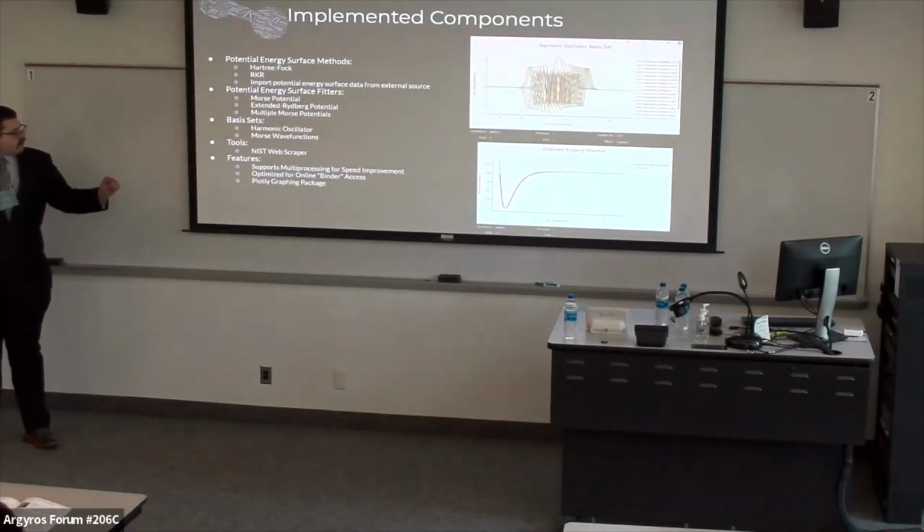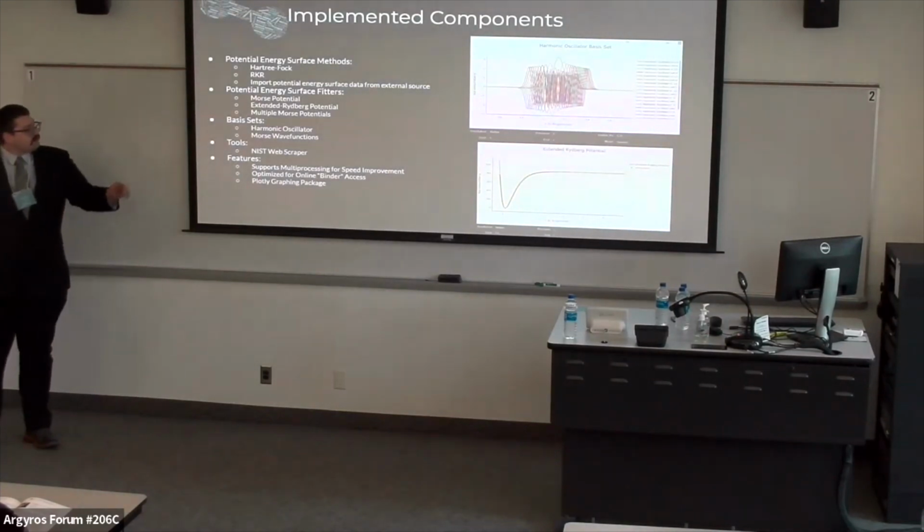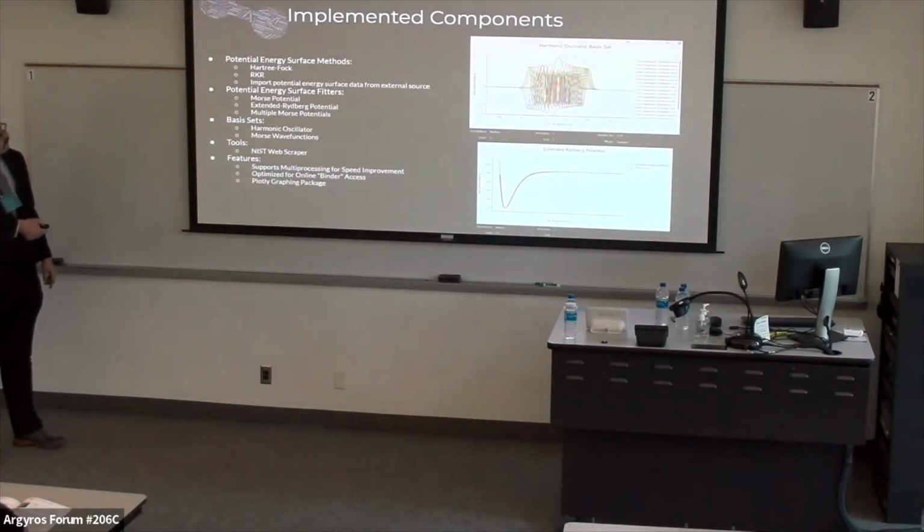From there, I don't know how many of you actually work with plotting in the sciences, but normally you would use something called matplotlib, which is a bit old-fashioned. This is Plotly, and because it's a newer package, it gives you interactivity, and I just think it generally looks a lot nicer in comparison to the standard graphing package.